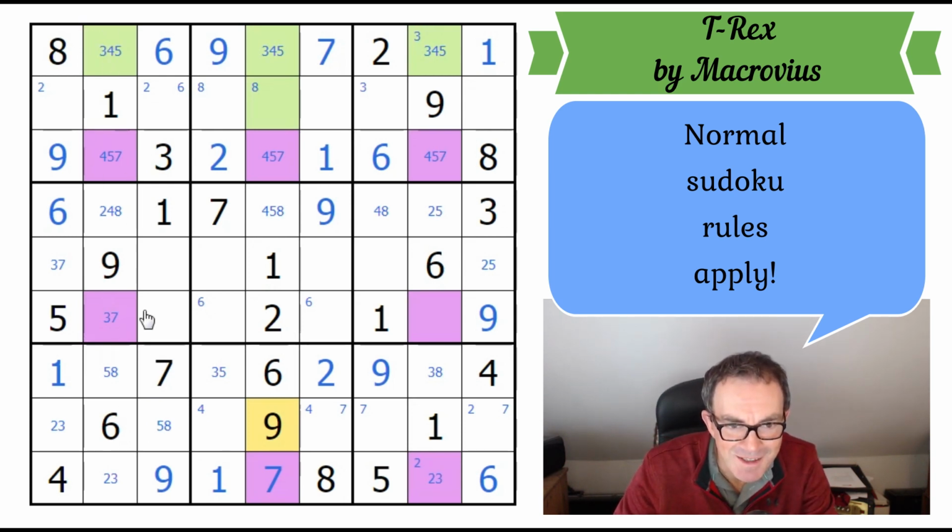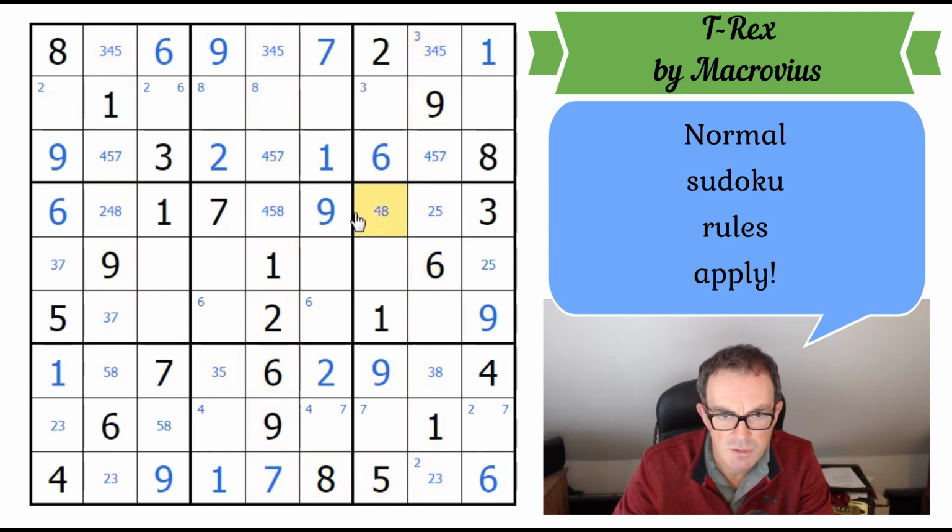Come on, Simon, there must be something here. Well, there is. Yes, there is. There's a swordfish on 5s now, I think. Let me just get rid of... I'm going to get rid of the highlighting again. And let's look at 5s in row 1, obviously only in these 3 squares here. They're the only possibilities. Let's look at 5s in row 3. Again, same 3 columns of the grid, so it's looking good.